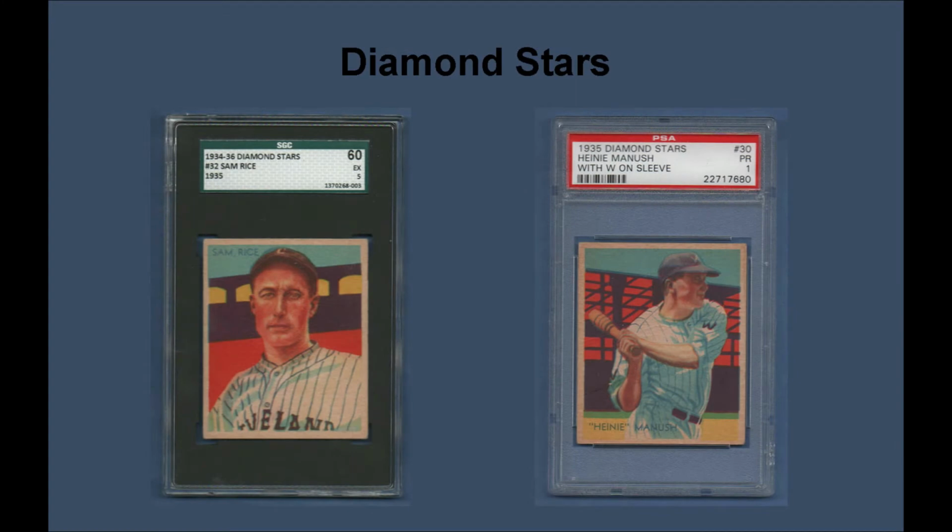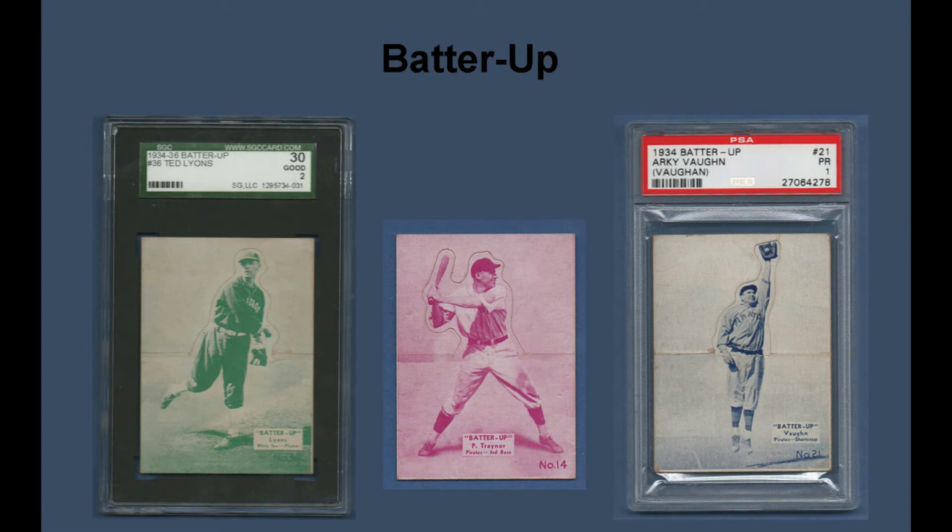Now, National Chicle at this time period in 1936 had been producing gum cards for 3 to 4 years, starting in 1934, I believe. Their main products were their Diamond Stars cards, which have a colorful Art Deco design and are rather iconic cards of that era. And also the Batter Up cards, which had a fold down design where the top portion of the card was perforated and part of it could be folded down to leave a stand-up silhouette of the player that you could display.